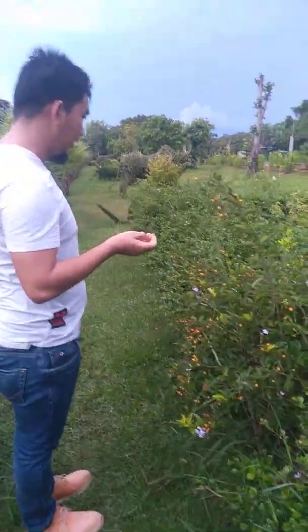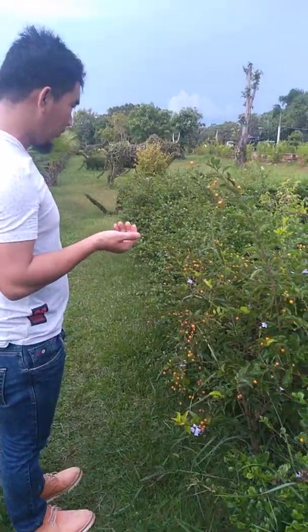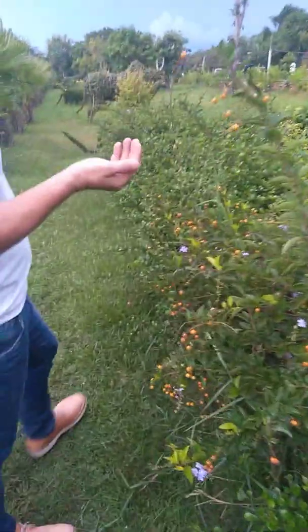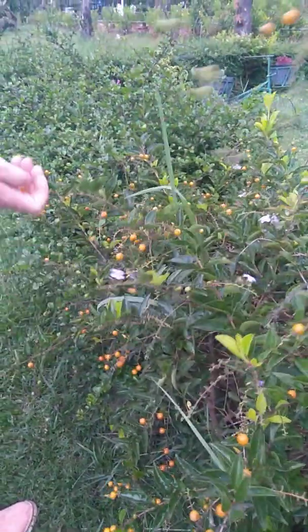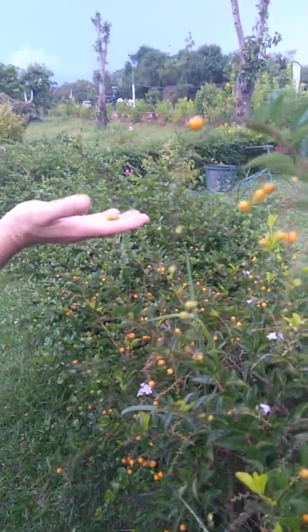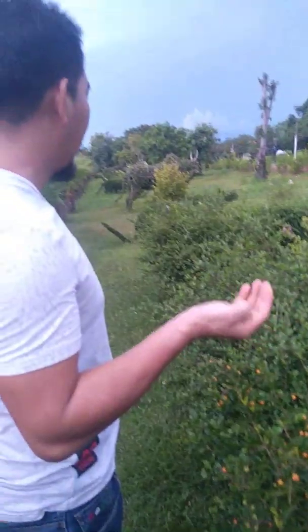What's that? Do you know this one? We also have it. Actually, we use this for fencing. It has a thorn also, and when we were kids, we played with this. We make this as a beam.